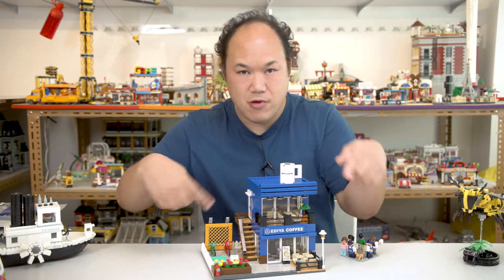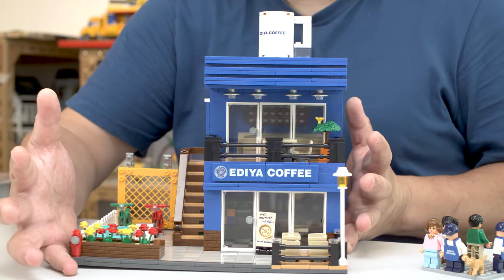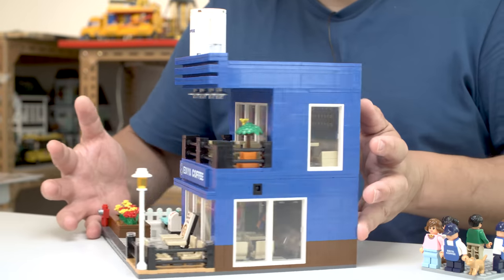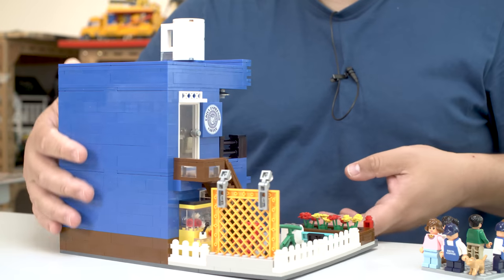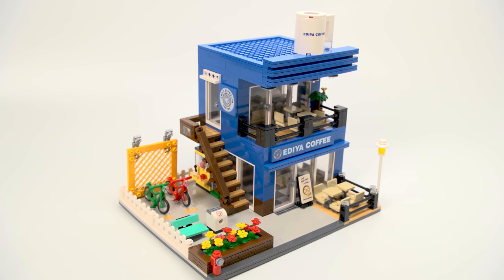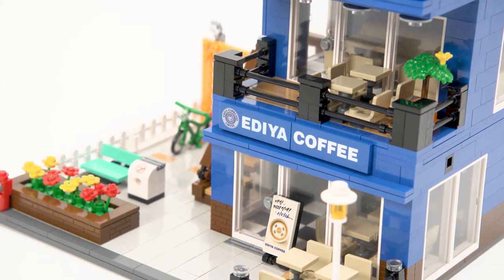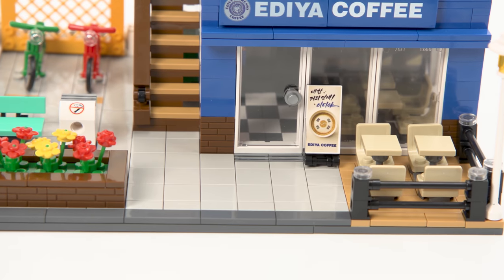Let's start on the bottom and work our way up. We got a lot to go through. I'm gonna rotate this whole thing for you so you guys can see it. Look at that. It doesn't look steady at all. Yeah, nice and smooth everywhere. The blue is fantastic. It's so different. It's so dark, it's mysterious. Front here is all tiled. There's a little garden here.